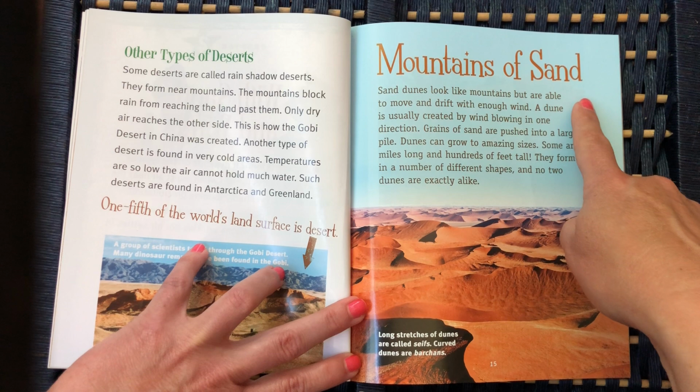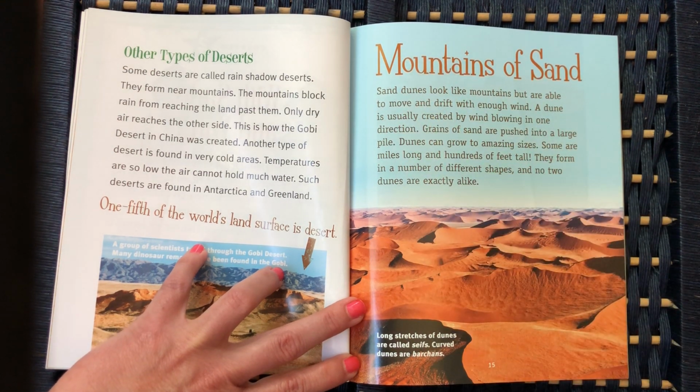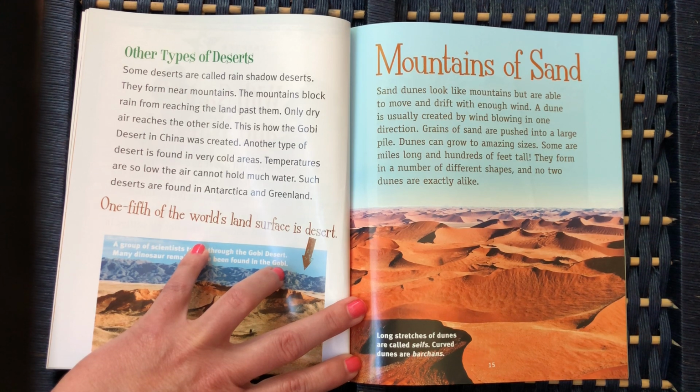Mountains of sand. Sand dunes look like mountains, but are able to move and drift with enough wind. A dune is usually created by wind blowing in one direction. Grains of sand are pushed into a large pile. Dunes can grow to amazing sizes. Some are miles long and hundreds of feet tall. They form in a number of different shapes, and no two dunes are exactly alike.